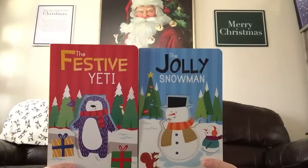And yeah, there's only two in this one as well. It's the Festive Yeti and then the Jolly Snowman. And it says Sparkle and Shine with them both. So there's only two. And this has this cutout to it.